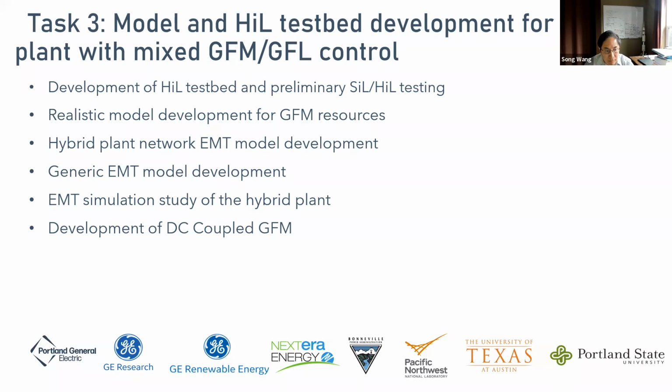And the next one, generic EMT model development. We will develop a generic EMT model for the grid forming type 3 wind turbines and the battery storage based on a literature review. And then we will perform EMT simulation studies of the hybrid plant and development of DC coupled grid forming inverter. We will develop both EMT and hardware in the loop models for DC coupled PV and battery system.